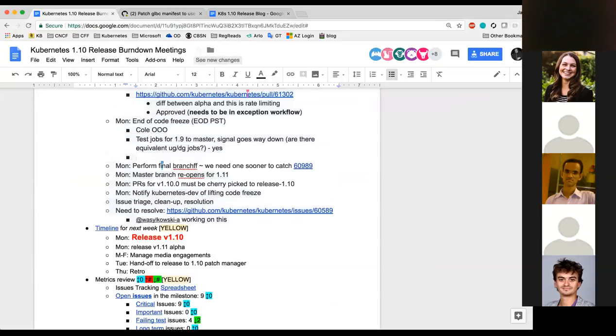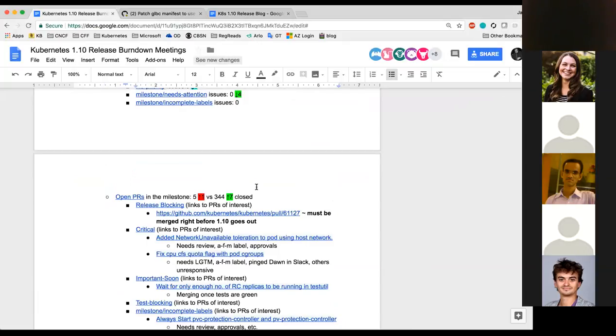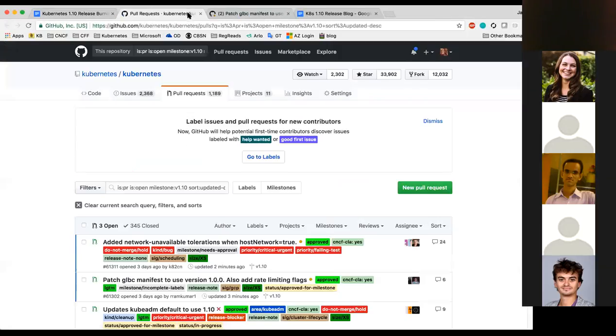What about cherry picks? Because obviously now, once we open the master back up, we're going to be in the business of cherry picks for things. That means that any open PRs, we're going to have to get those either, I don't know what we do with those actually. When are we going to do the last fast forward? Just right before lift code freeze? Yeah, I think that's the way we've always done it.